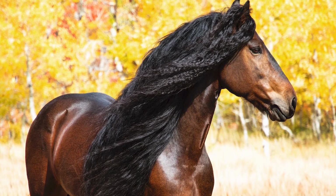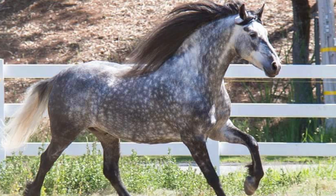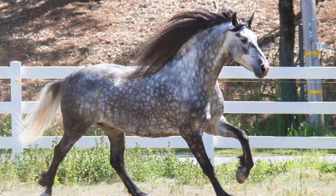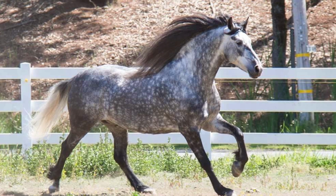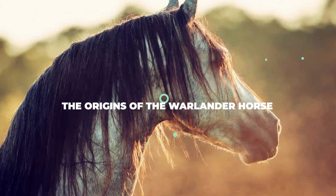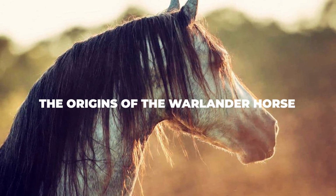This horse breed has been around for well over 400 years now, and its history may be one of the most interesting ones we've ever heard of. So, if you want to find out more about this exquisite warhorse breed, keep on reading because we've got a lot to cover for today. Let's start off with the origins of the Warlander horse.